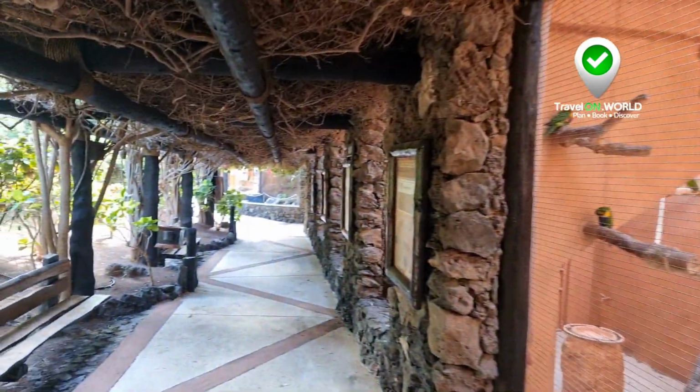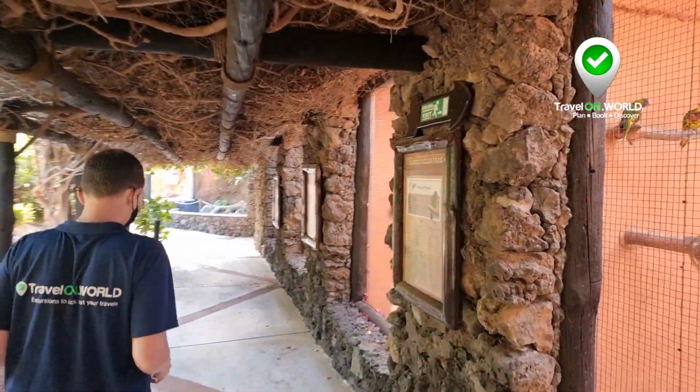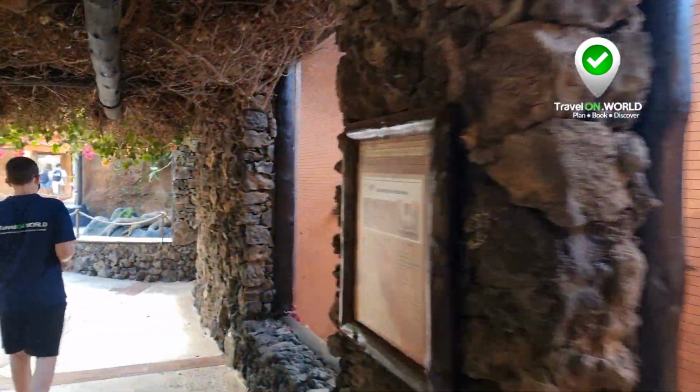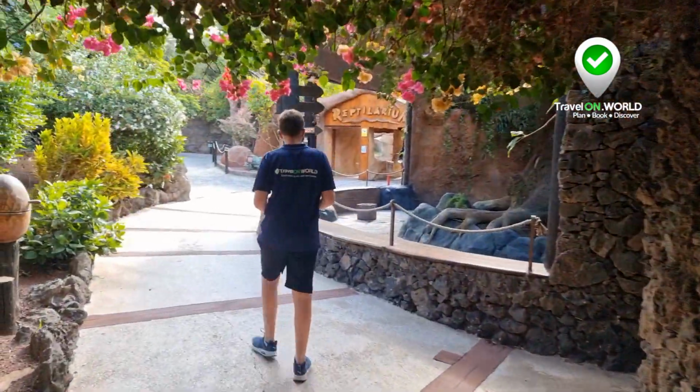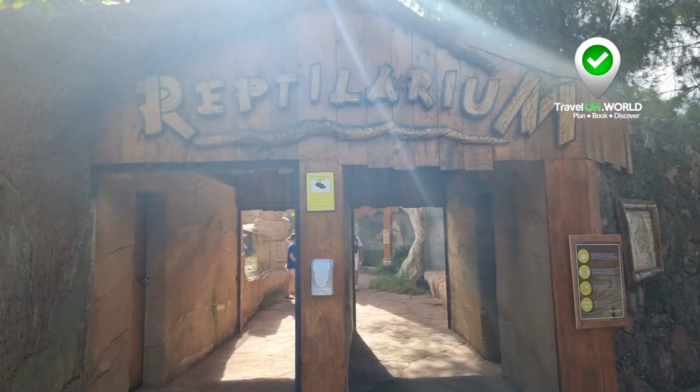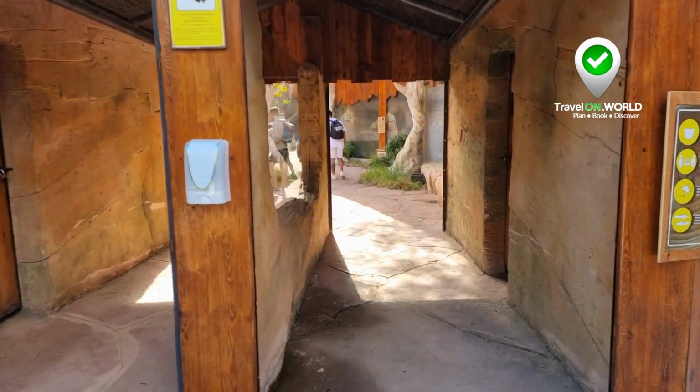We saw some birds. These birds are right next to the entrance, what you can see. And on the way through this park, this is where you enter the park and you turn right. We always go in this direction. And coming up on the right, we've got the swimming pool. We are going to show you that later. First place we went to was the reptilarium.